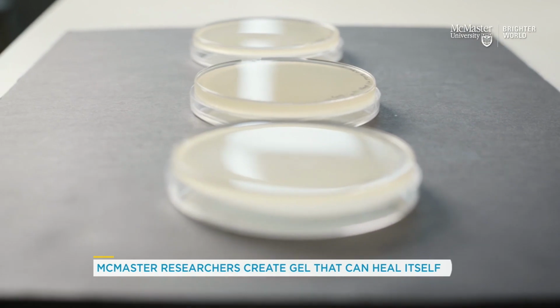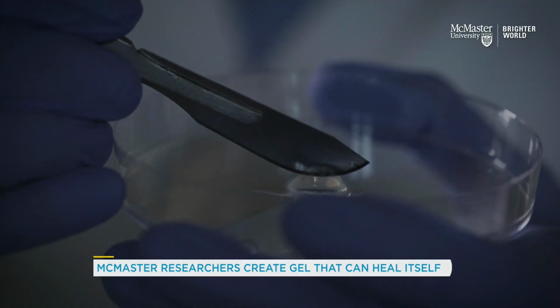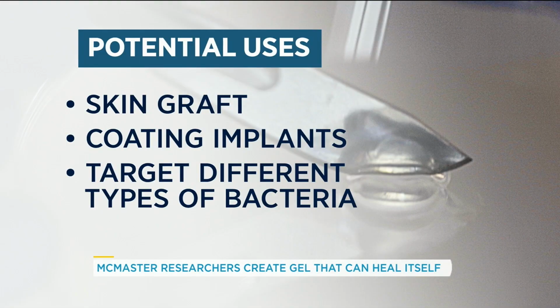Fascinating. So this is a wonderful discovery that you have made, but what are the potential uses of this very cool gel? Right. So because the building blocks, these viruses, have bacteria fighting ability, the gel itself is able to kill off and target bacteria. So you can imagine that it can be used for a wide variety of applications where you need antibacterial activity.